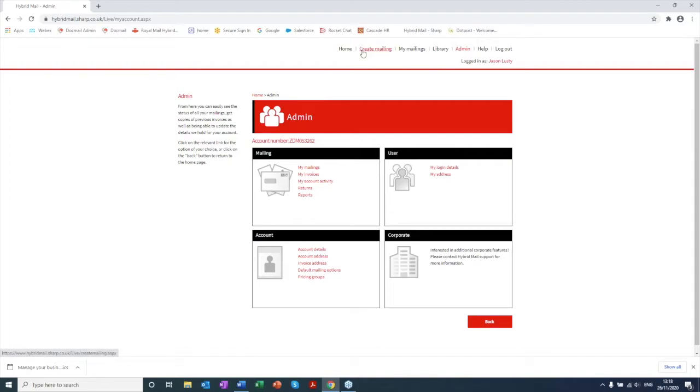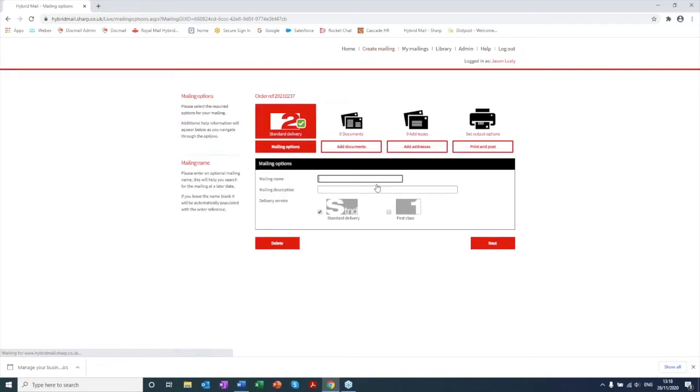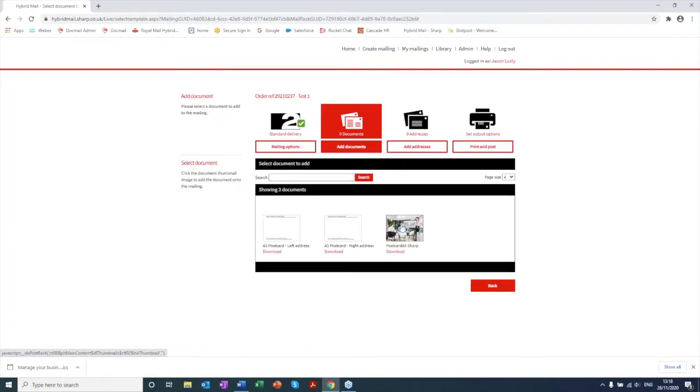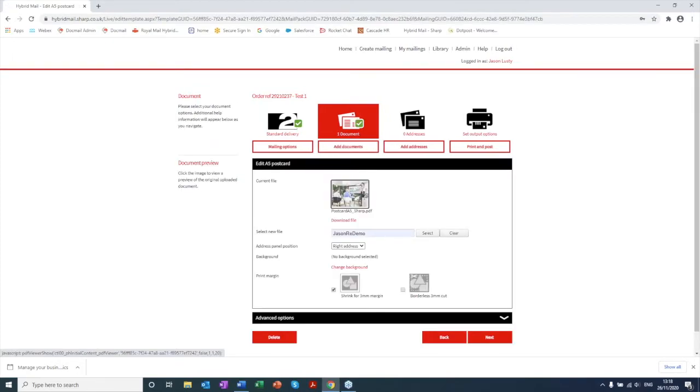And then also within the web portal, we can create a mailing from here as well. So I'm going to create a postcard. And to create a postcard, we just give the mailing a name. We can default these ticks under the default mailing option, so it automatically chooses second class, could choose first class. We click next and we pick a postcard from our library. It's already been set up by our marketing team. We can then just click next once it's uploaded.